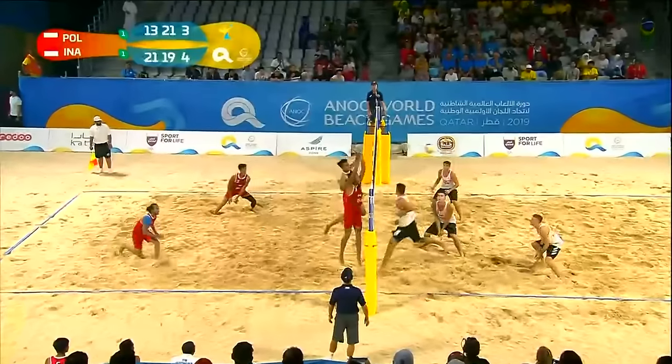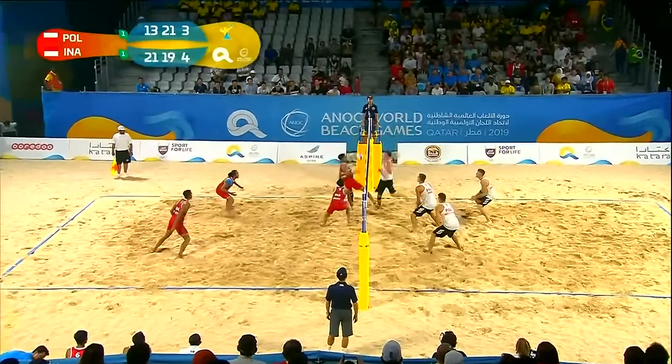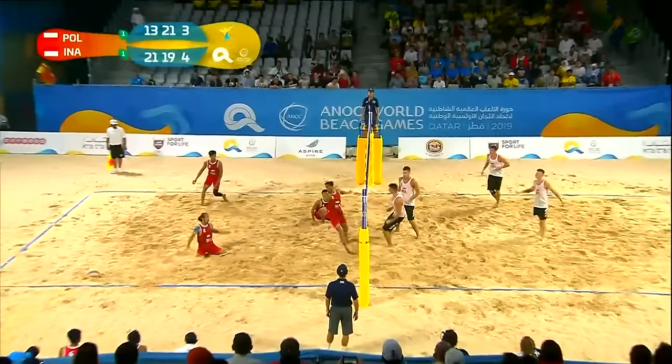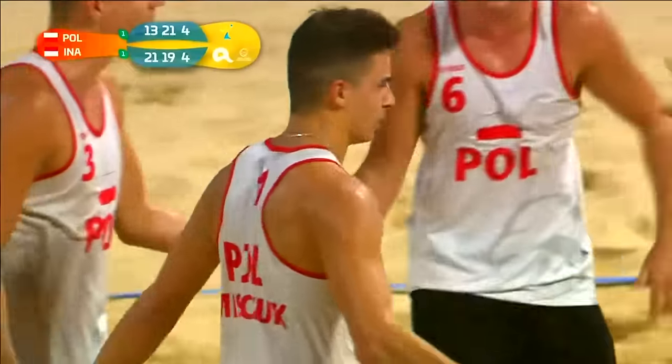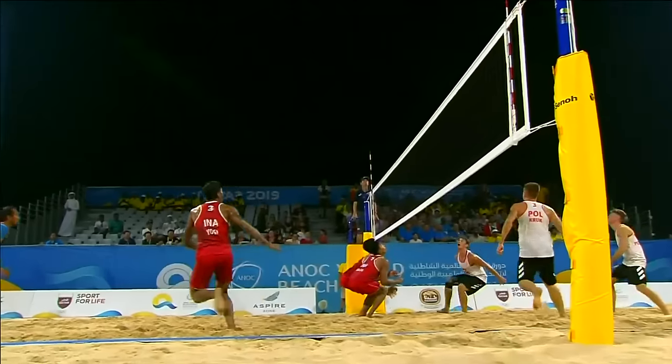POZNANSKI comes across to MISZCZUK. Good block. Ball still with Poland. It's a long way across. The joust at the net somehow has been kept alive. And the kill comes in from MISZCZUK to level it up. Ginormous at the net, MISZCZUK.